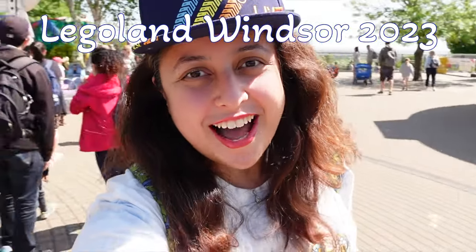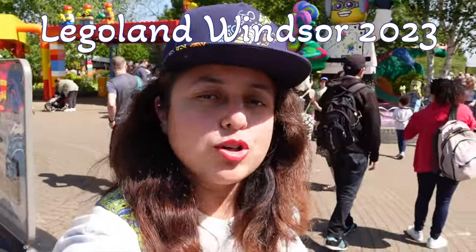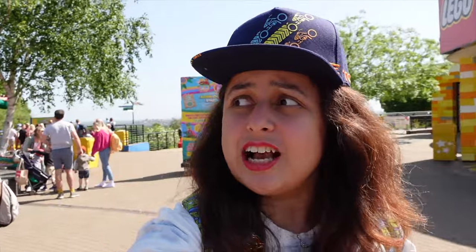So yes, here we are at Legoland Windsor here in the UK, one of the most popular theme parks in the UK. I think it's one of two, this one and Alton Towers, that normally tends to be in the top 10 list of popular theme parks in Europe. Normally the number 10 spot tends to go to either Legoland Windsor or Alton Towers.